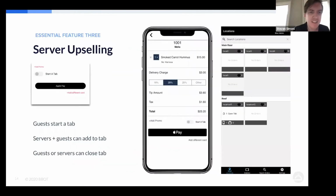So the next key ingredient here to making a successful contactless ordering system is the ability for the servers to be involved. So what I just described before was really a guest controlled, scanning the QR code and getting the experience they needed at the time of day they needed it at. But there's one more element. For those of you in the audience that have servers, it's not just a self-service brewery, but you actually are running a casual dining establishment.